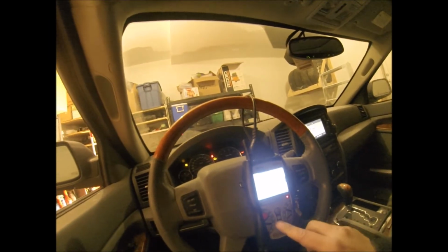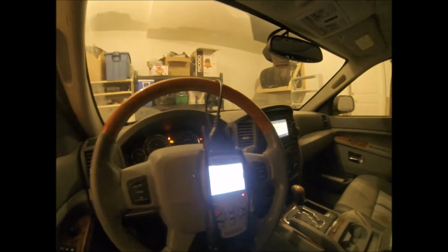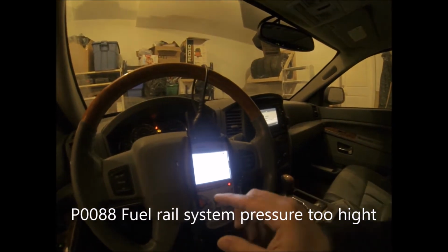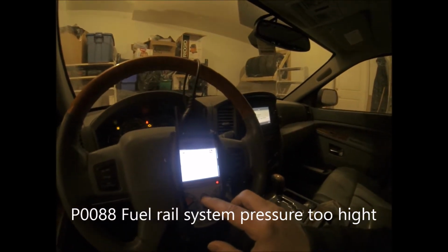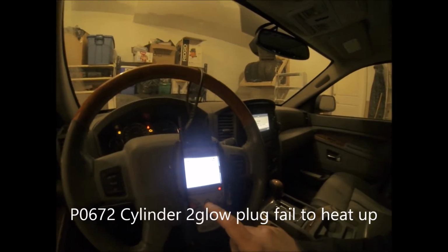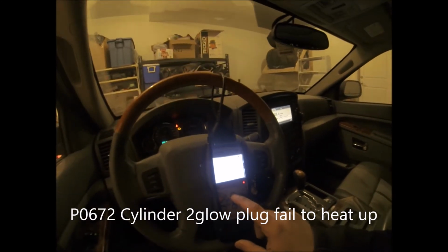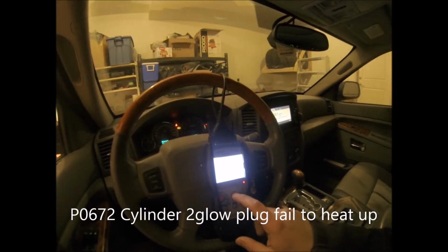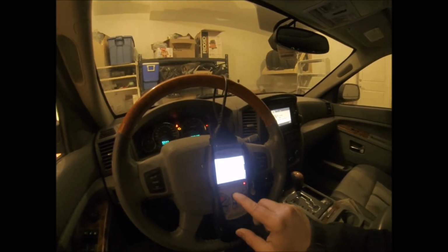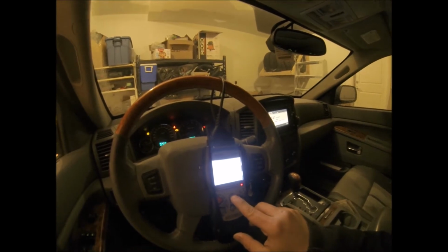So the first code, P0088, fuel rail pressure is too high. Second code is a cylinder 2 glow plug circuit, P0672, stored. It was delete, was pending.